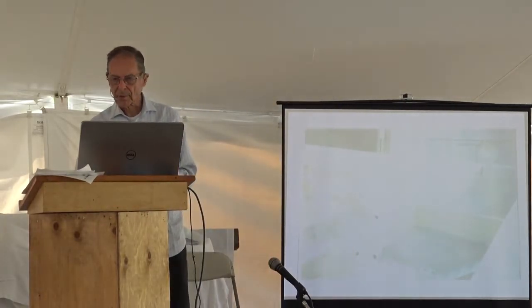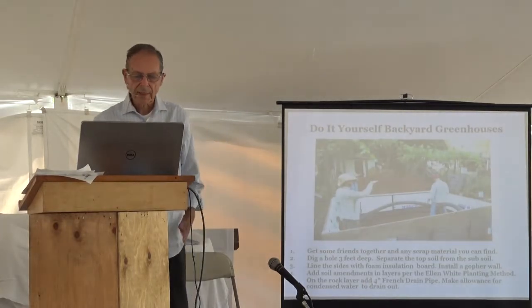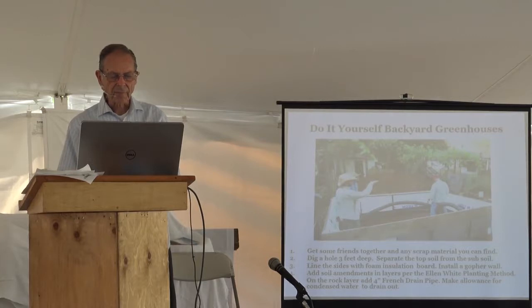Let's go to do-it-yourself. Let's go to a very inexpensive backyard greenhouse. You get some friends together, collect any scrap materials you can find, dig a hole 3 feet deep. These guys did this by hand, and they separate the topsoil from the subsoil. Got two different piles there.